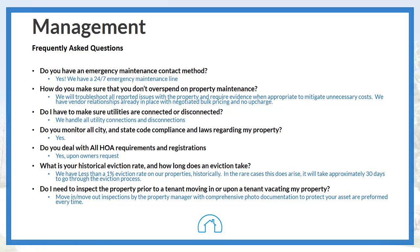And then, do I need to inspect the property prior to a tenant moving in or upon a tenant vacating the property? We do move-in, move-out inspections by the property manager himself. He will do that. And we also do comprehensive photo documentation to protect your asset, and they are performed every time. So you'll see move-out photos every time, so you know what the condition of the property was. We're not trying to pull one over on you, okay?